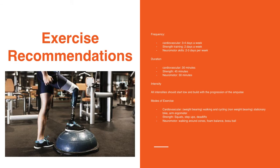So duration, cardiovascular would be 30 minutes, strength training would be 45 minutes, and neuromotor skills would be 30 minutes. And all intensities just progress as the amputee progresses. Obviously, their intensity is going to be low whenever they first start out. And as they get a prosthetic and they start learning how to use it and they become really good with it, the intensity can go really as high as they are capable of going and as much as they want to push themselves. So modes of exercise, cardiovascular, weight bearing, they can do walking or cycling, just like with a freestanding bike.